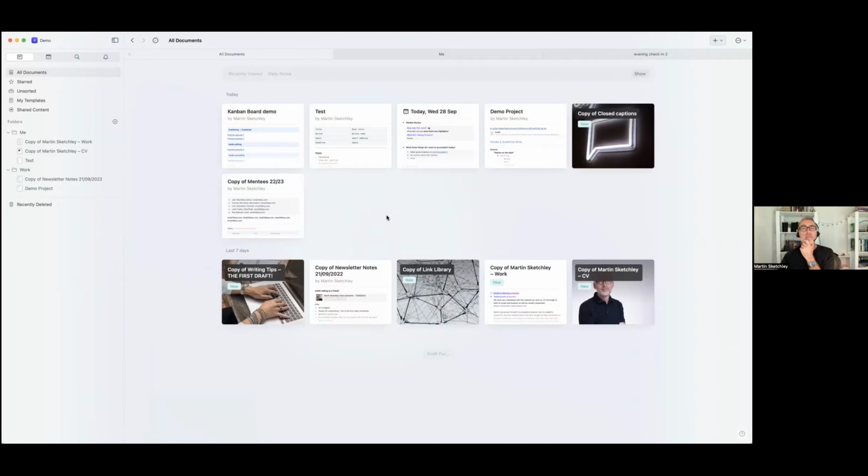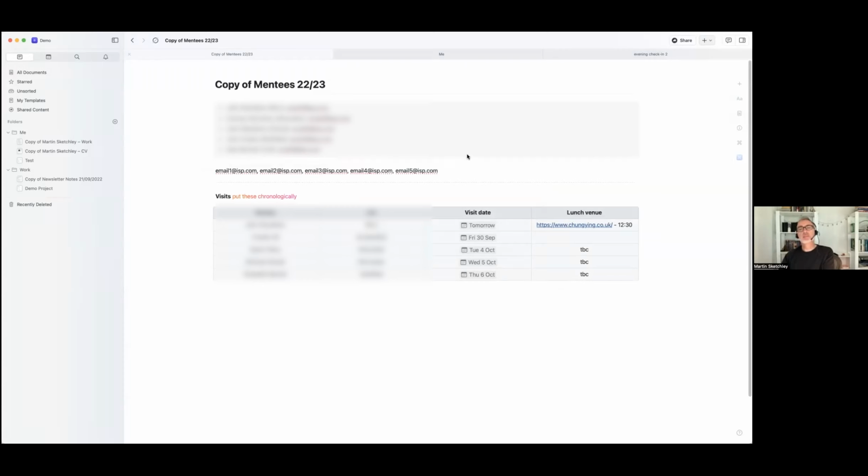I'm also a mentor, doing some work with the Royal Literary Fund, which puts writers into universities. So I'm mentoring some people at the moment. So this is a page I've got in Craft. This is the writer's details, just the basic information there. Here I just list all their email addresses. Apple Mail can kind of confuse me sometimes, so if I want to email them all, I can just copy that, paste it into the CC field, and just send them all an email.